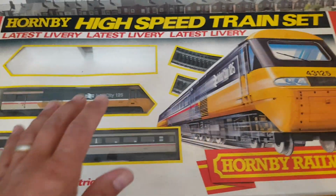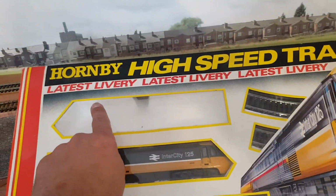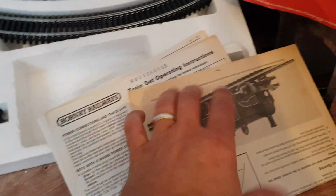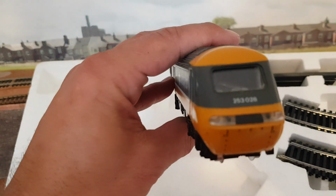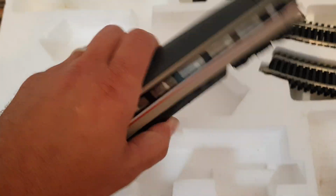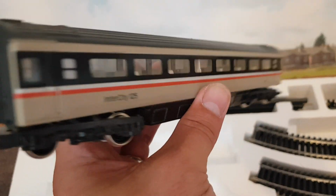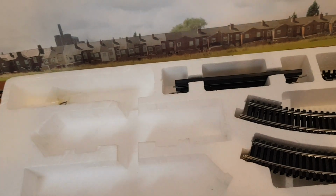It's Christmas Day, 1987, and this is what I've got left at the end of my bed. Hornby, high-speed train set. Ooh, latest livery. Yeah, high speed, latest livery. Let's have a look. What have we got here? Ooh, some nice bendy track. First radius. Look at this. High speed, latest livery. Anyway, never mind that. We've got a coach, high detail. I'm sure it's normally longer than that, but who cares? Mega detail interior. In the city, 125. Yeah, can't wait. Let's have a little look at it.